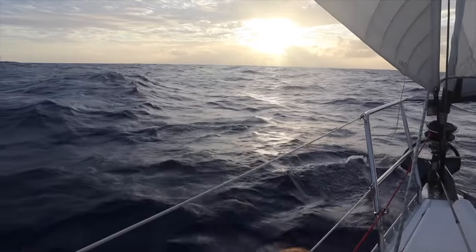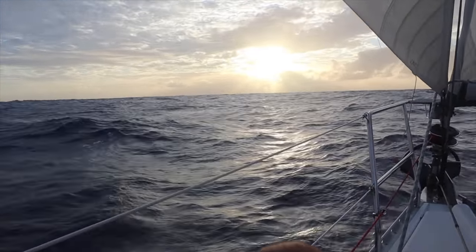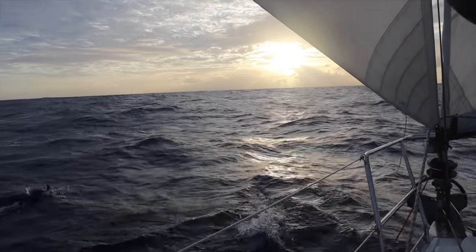So after a very busy day catching a fish and flying our drone, we watched the dolphins on the bow as the sun set once again over the horizon.